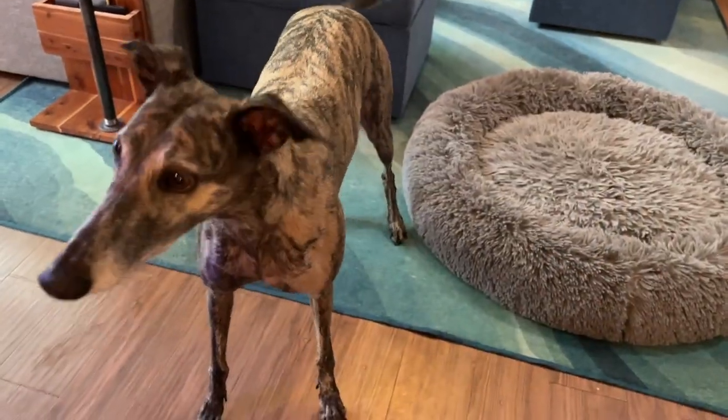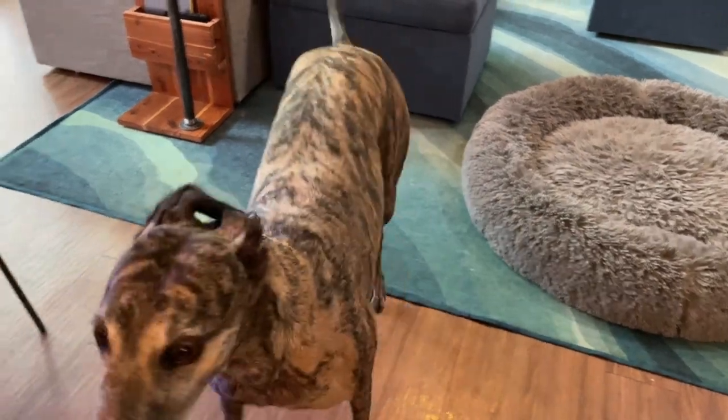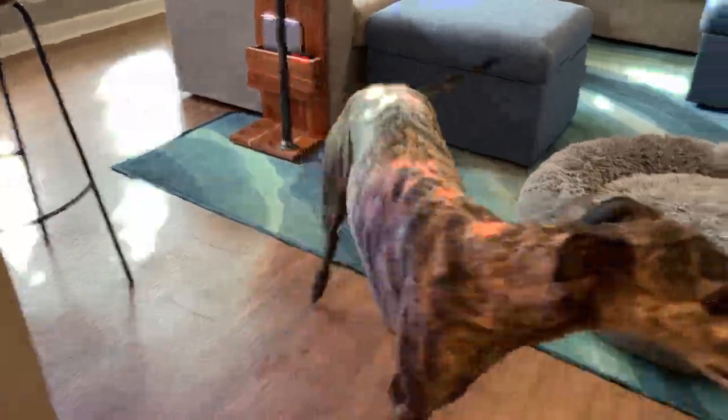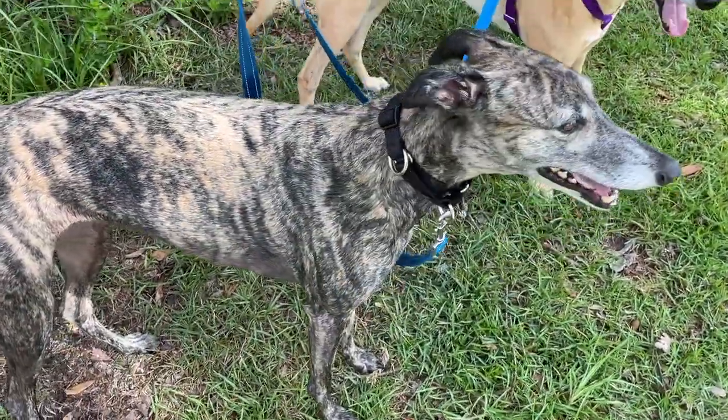Okay, when you dry you off. Oh no. Okay, so we're gonna go take her for a walk real quick so she can dry off naturally. And now she gets a walk, which she loves, a good walk.